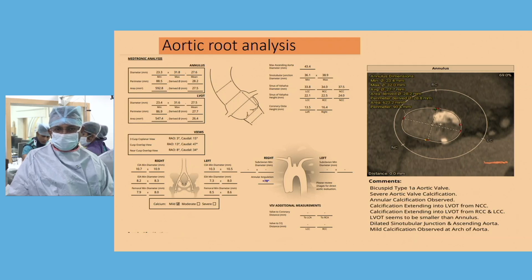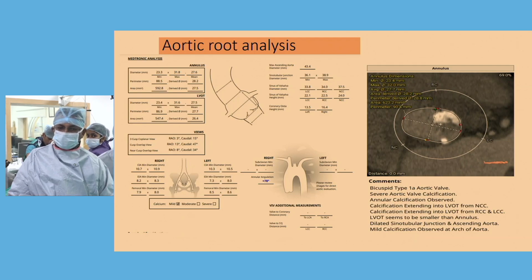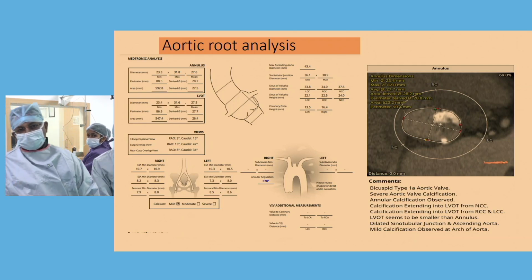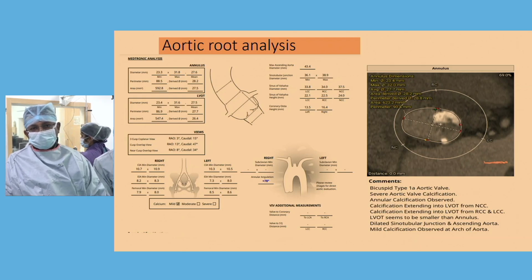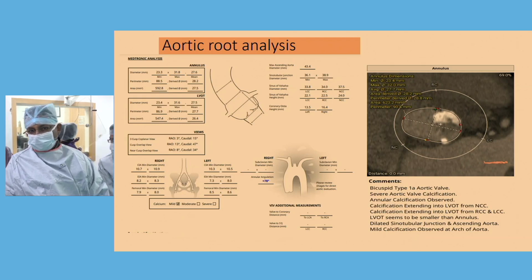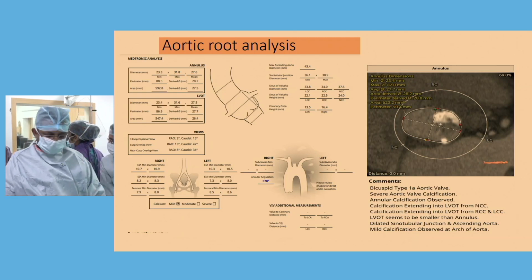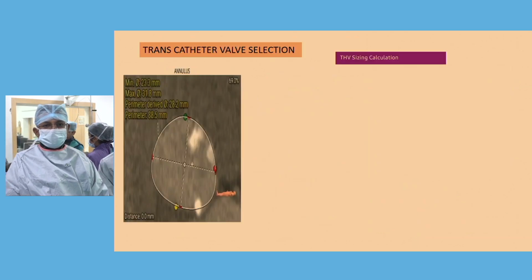Severe annular calcification, and the calcification is extending from the LVOT to the NCC, and again the NCC, RCC and the LCC. So it is basically a very high risk for complications. And the LVOT is smaller than the annulus, and there is mild calcium in the arch of the aorta, and again it is a horizontal aorta.